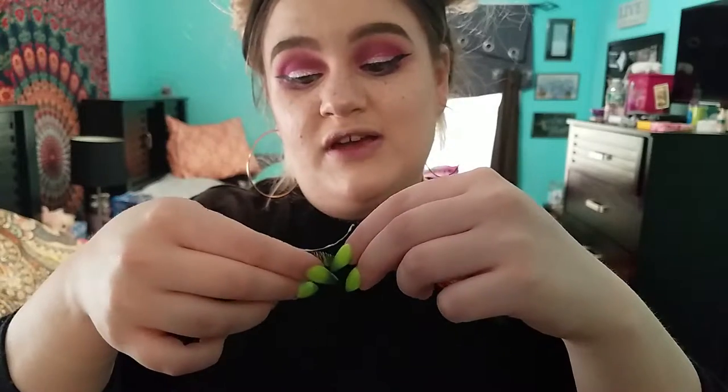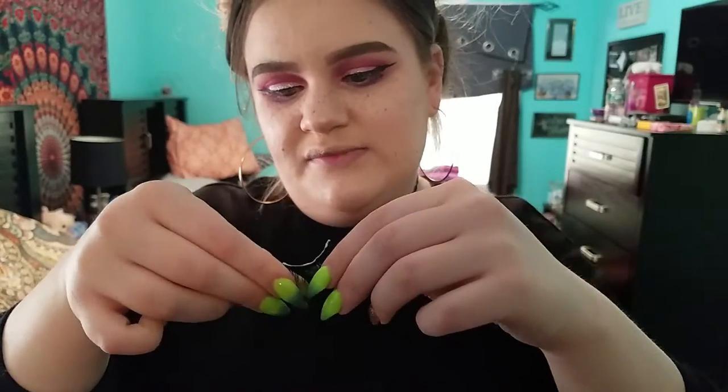I'm just saying. What I like about the Kiss Glue is it dries really fast and doesn't burn the fuck out of my eyes. That's a win-win for everybody. I like to bend them a little bit so maybe they'll fit the curve of my eye a little better. And let's just put them on, see how they go. I'm also going to put on the other eye off camera.